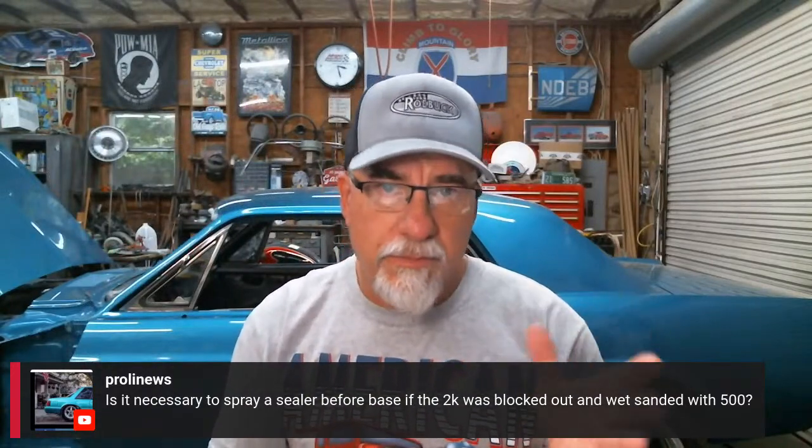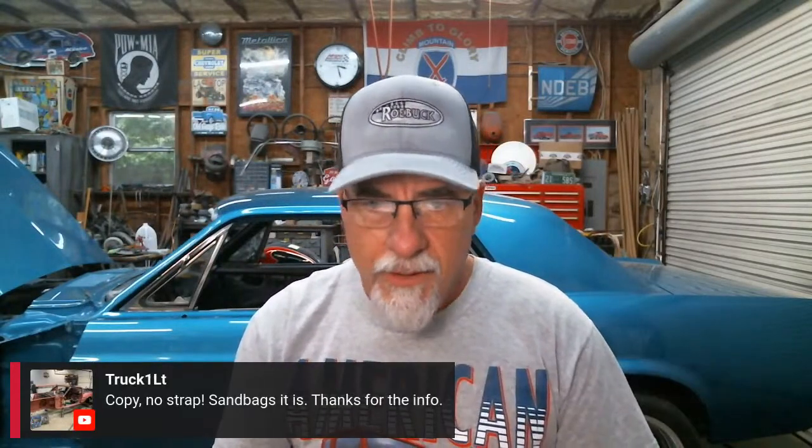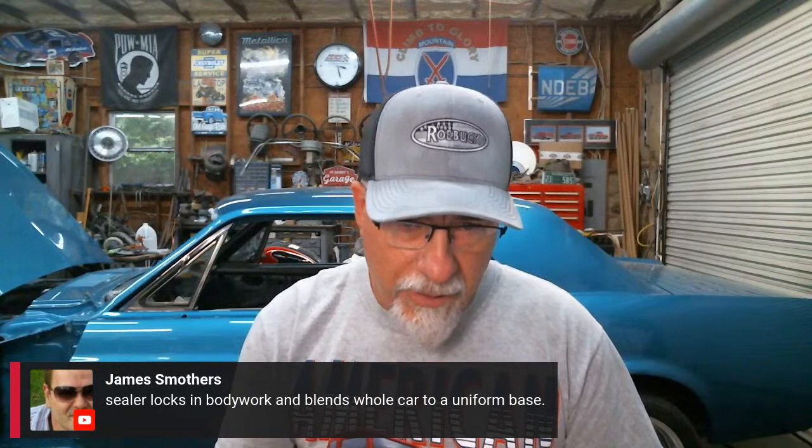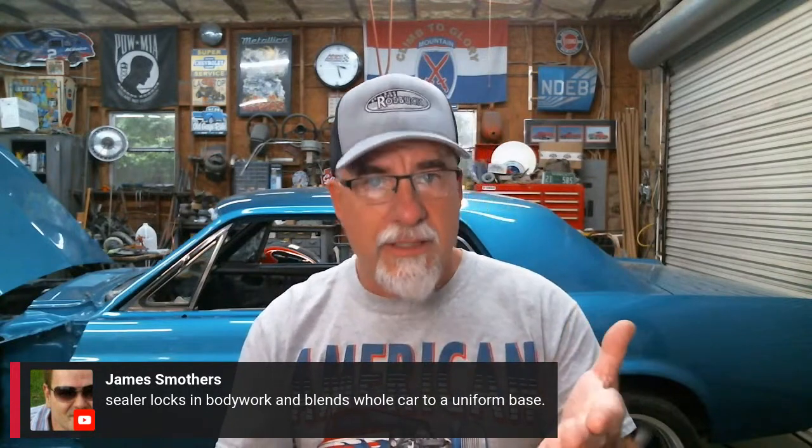That's just the way I look at it. Truck one says copy no strap, sandbags it is. Okay. James, sealer locks in bodywork and blends the whole car to a uniform base. Yes, basically that's what I'm trying to say.